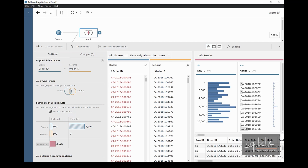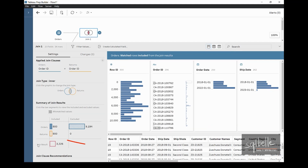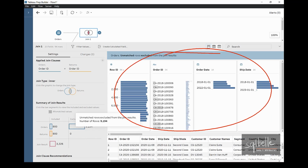For example, if I want to know what is included from orders, I can click on this and notice that my result is actually showing up on the right-hand side. If I want to show all the values from returns, I can simply click on the bar for returns, and that's also going to show up. If I want to know the excluded values, I can simply click on that, and my preview also changes.